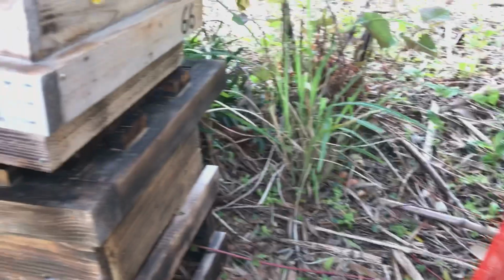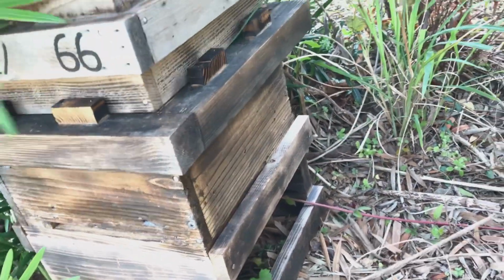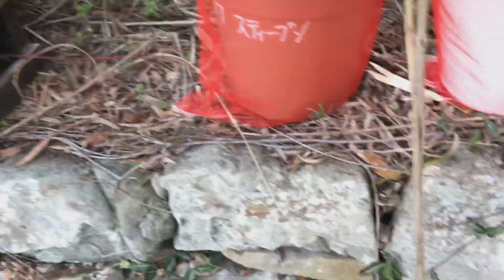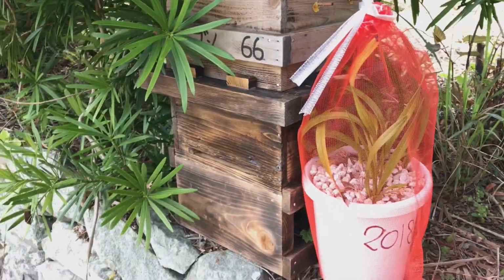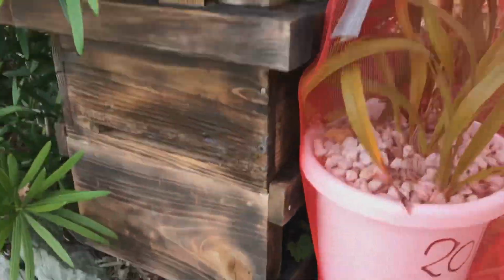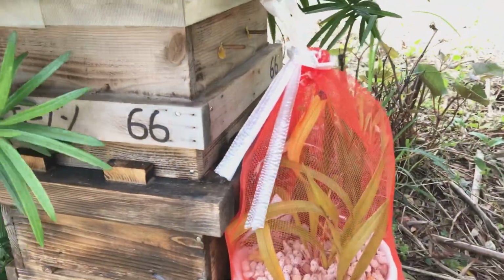Now I just went and checked the other hives. We actually have scout bees checking out the flowers, so I'll leave this one here, and maybe in the next couple of days we might have some nice swarming action.